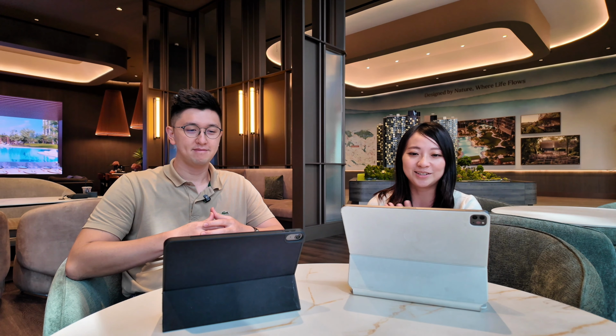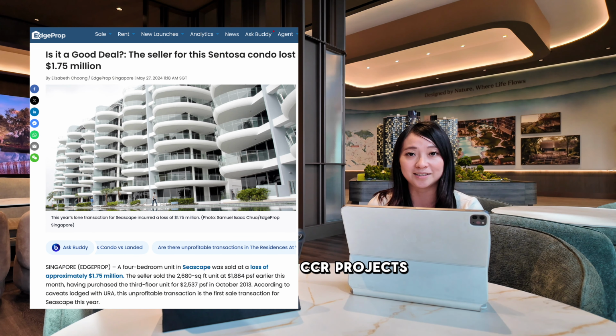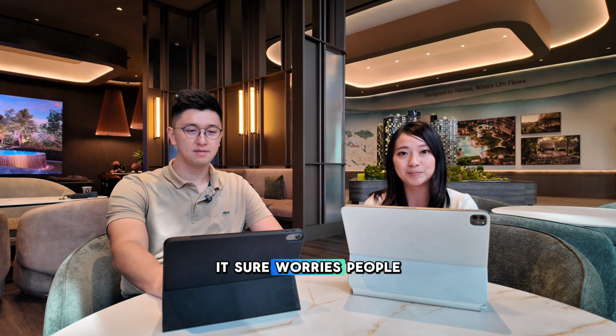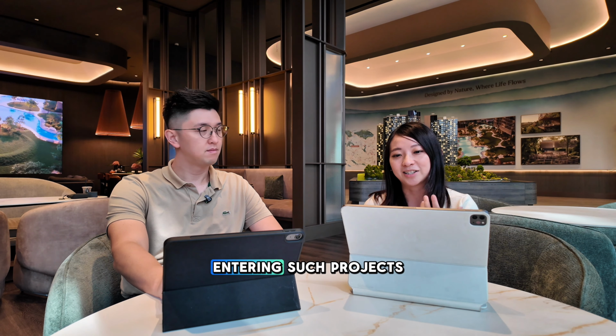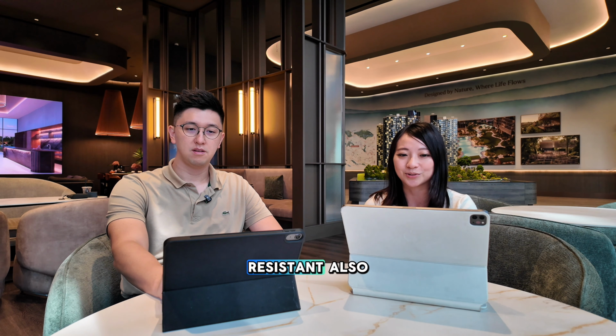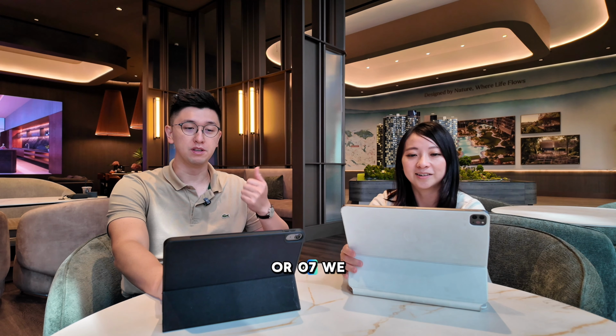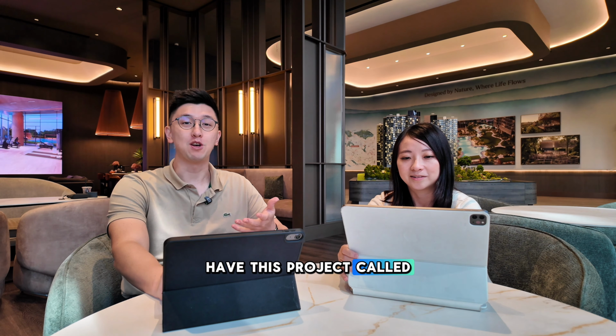Is it risky to enter CCR today? Considering the high percentage of unprofitable transactions of certain CCR projects, it sure worries people when they think about entering such projects. Yeah, we can understand why some people are resistant also. Let's take an example. If we go back to 2006 or 07, we have this project called Scott Square.